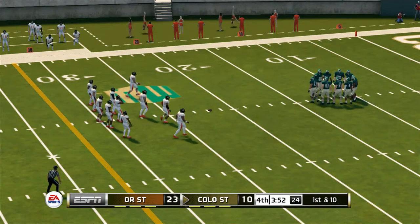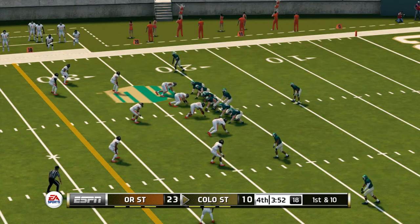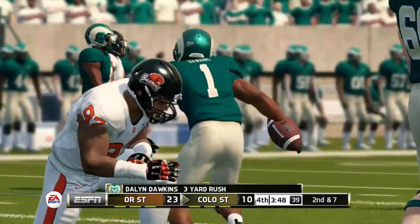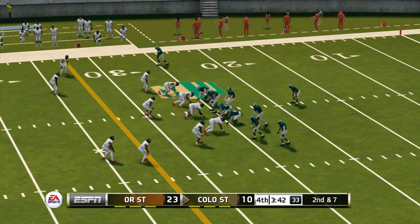Their last drive ended in a punt, so this quarterback's going to be looking for something better on this drive. He makes it to the 25-yard line. Gain of three on the play. That'll make it second and seven.